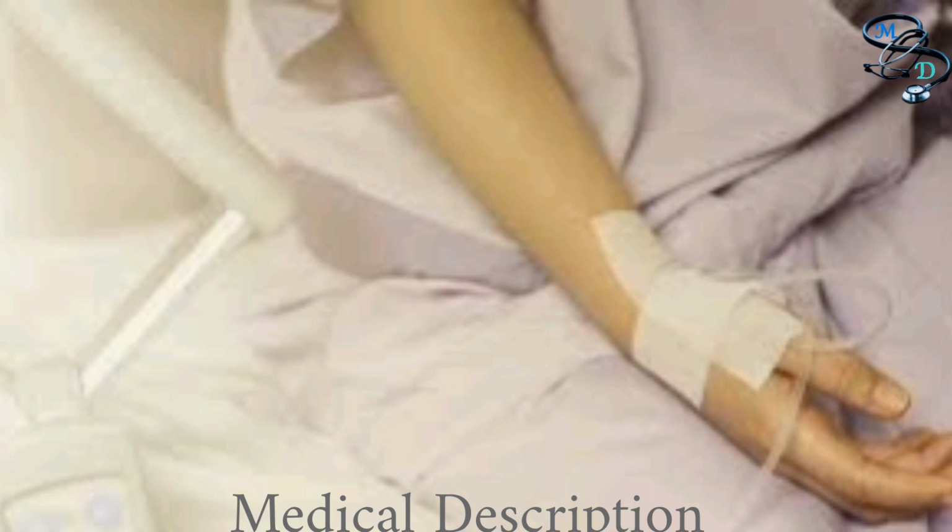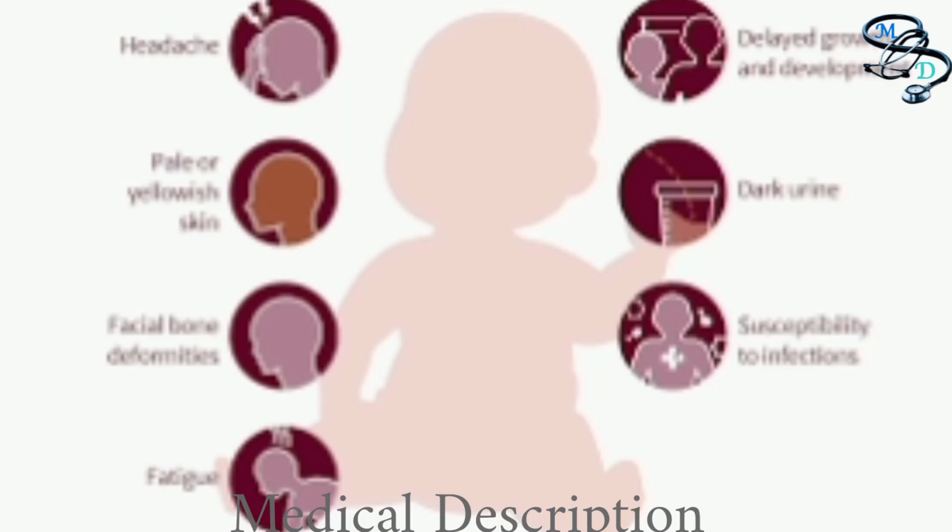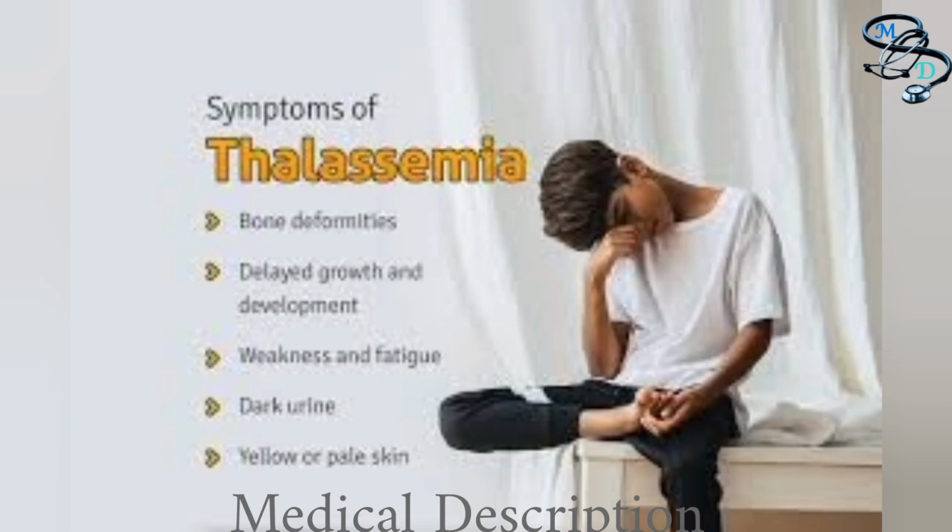In case of severe thalassemia, the following complications can occur, such as bone deformities. Thalassemias can make your bone marrow expand, which causes your bones to widen, and this can result in abnormal bone structure, especially in your face and skull. And bone marrow expansion also makes bones thin and brittle, increasing the chance of broken bones.